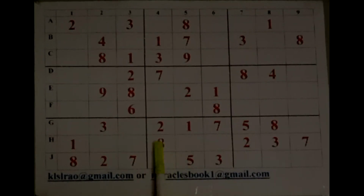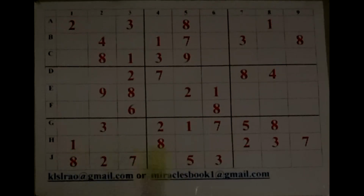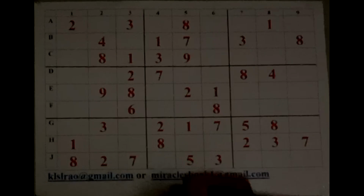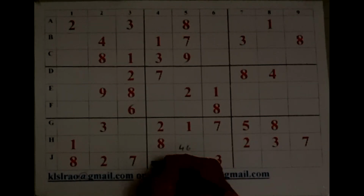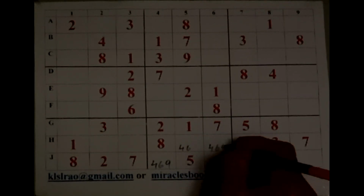Now, see, this particular box has only three vacancies. Those three numbers are 4, 6, and 9. Except this 9, we don't get this 4 or 6. Okay, let us write all the three numbers here. 9 there, 4 and 6 here, 4, 6, 9 here, and here also 4, 6, 9.